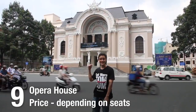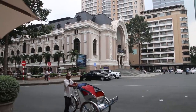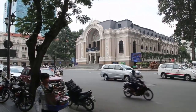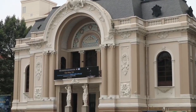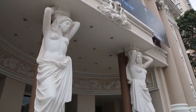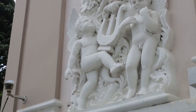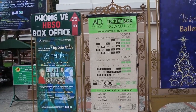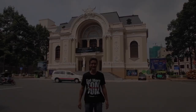I'm standing outside the Saigon Opera House, which is one of the most recognizable landmark buildings in all of Ho Chi Minh City. And it's a really beautiful building built in the French colonial period. I think it was built in 1897, but they also still have a show here. So you can purchase tickets to go to the show and then see the inside of it. Or you can just see it from the outside and just admire the architecture and the French colonial building.